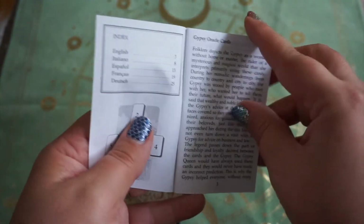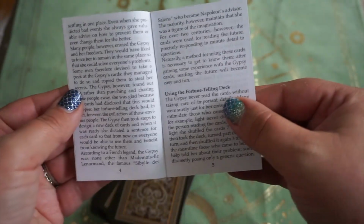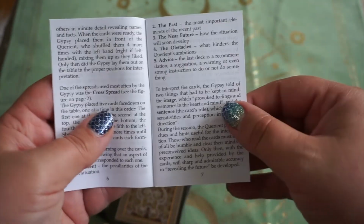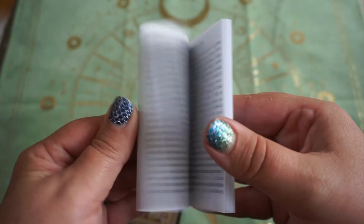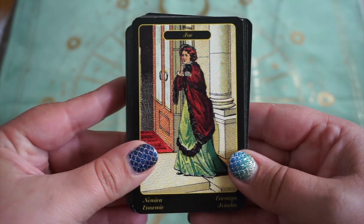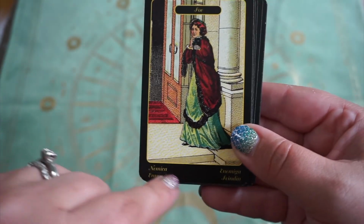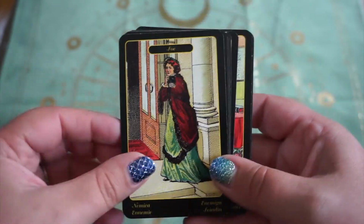It's in multiple languages, so it gives you basic instructions, a little bit of the history, and tells you how to use them. And that's pretty much it. The rest is all in different languages, so very basic information about them. They are cute, but here you have the basic multilingual borders. I should maybe trim these down. I mean, it's a pretty tiny deck as it is.